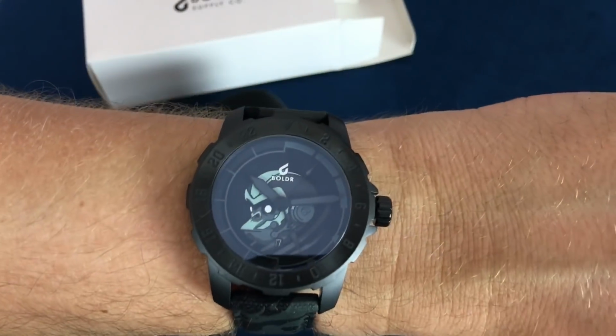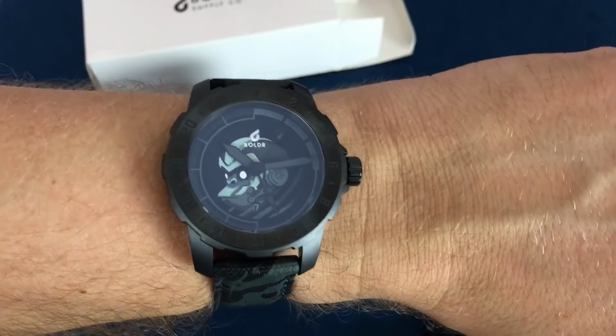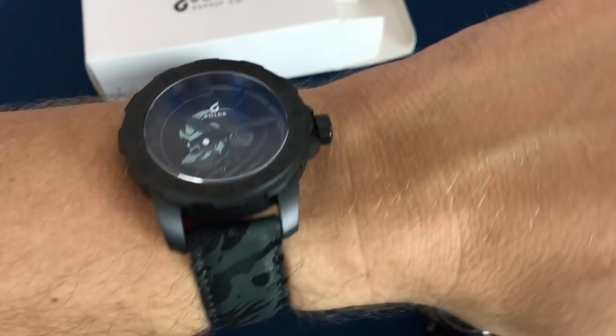Like I said, I've been a huge fan of Boldrs since I got that GMT2, just because I think that watch is almost indestructible. Pretty cool overall.